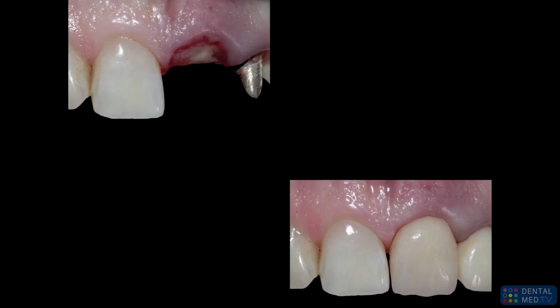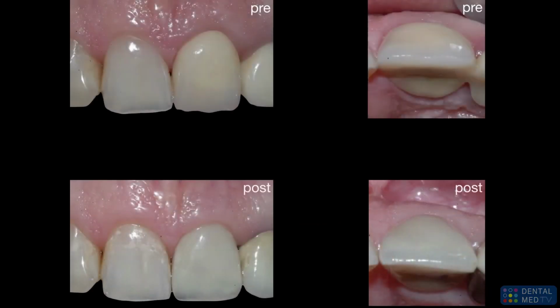The pontic is able to maintain soft tissue contour, and when the implant is loaded at the time of osseointegration, no recession and no major modification of the hard and soft tissues occur around the immediately placed implant.